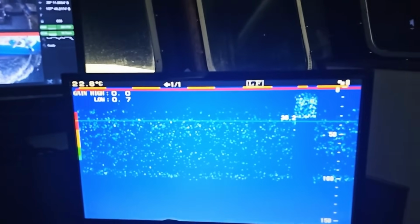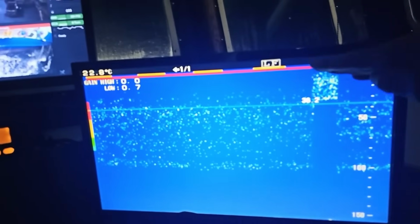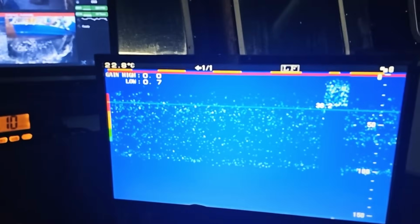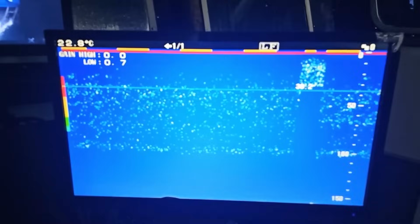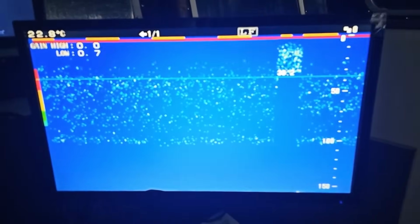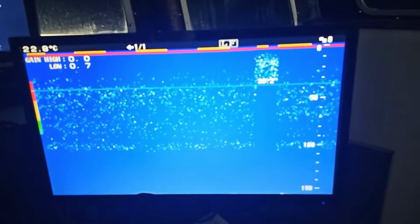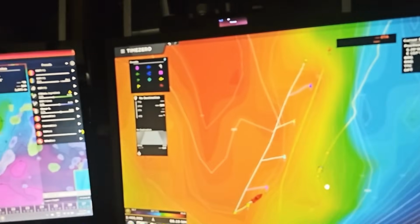During the first quarter of the moon phase, you'll start to see all this life coming right up to the surface, and that's why we generally target our swordfish around the new moon, when all the squid and all the life's right high up on the surface. So that's what we're looking for, life basically.